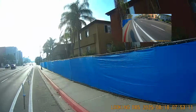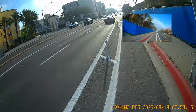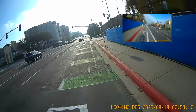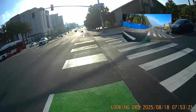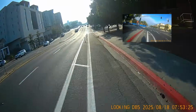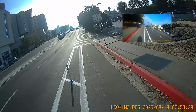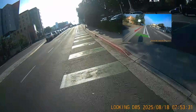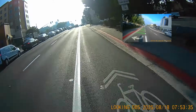I can't help but notice that this entire area here, all this housing is fenced off. Makes me wonder what they're doing. I don't know if they're just maintaining something around the perimeter, or if we're getting into some major project that's going to be a thing that takes up space on Montezuma.